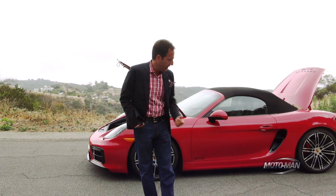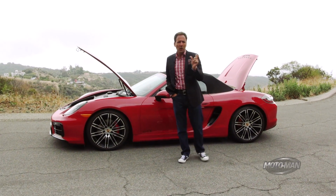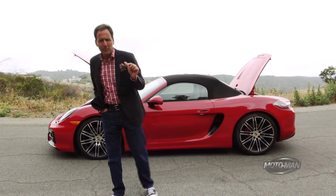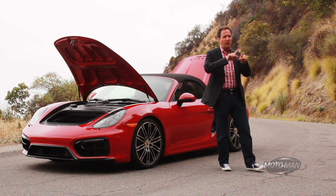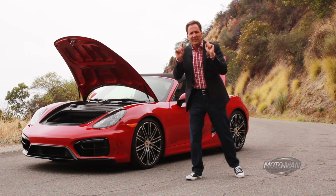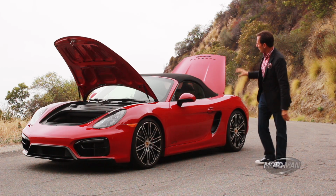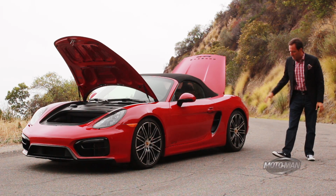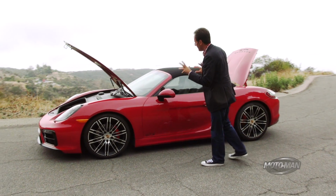So the torque, 273 pound-feet of torque. That is 7 over a Boxster S, and that comes at an also relatively aggressive 4,500 RPM and stays flat all the way up to 5,800 RPM. Now, the obvious question here is, how does effectively the same engine produce more power? Well, that's where we get into the GTS spec.